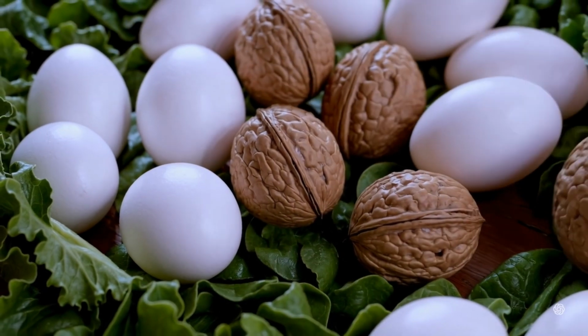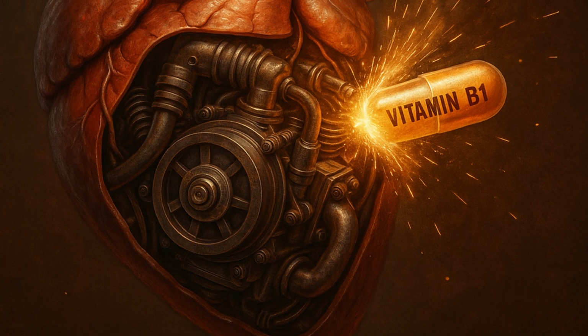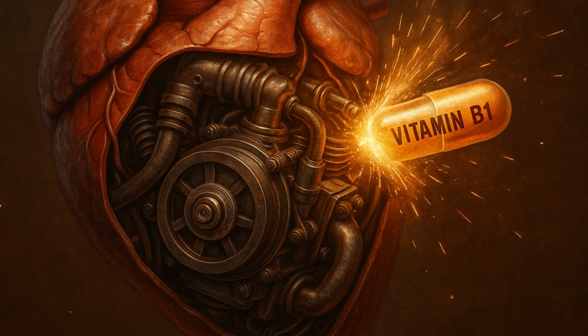Specifically, B1 thiamine, B2 riboflavin, B6 pyridoxine, and B12 cobalamin play a low-key but critical role in keeping your cardiovascular system rhythmically sound and your mitochondria from fizzling out during the encore.